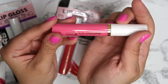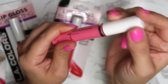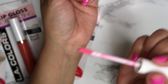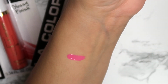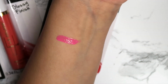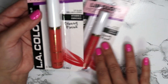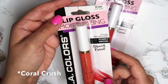So I really like the packaging. It's super cute. Let's see if it's a nice color. So I'll be swatching it right here for you guys. And it's pretty thick. So that's the color Paradise Pink. Now let's go with this color, which is Coral Crush.